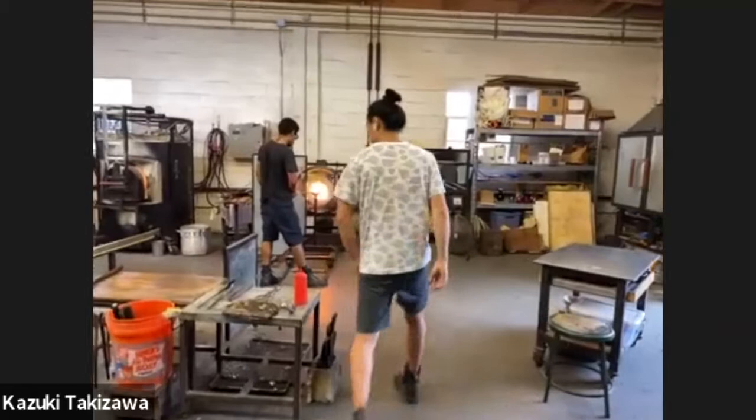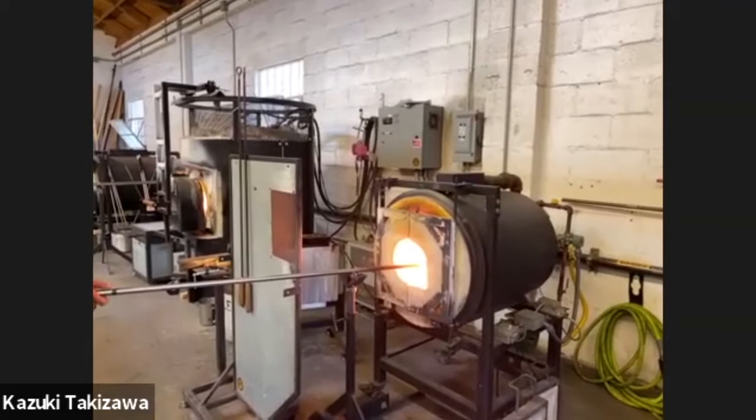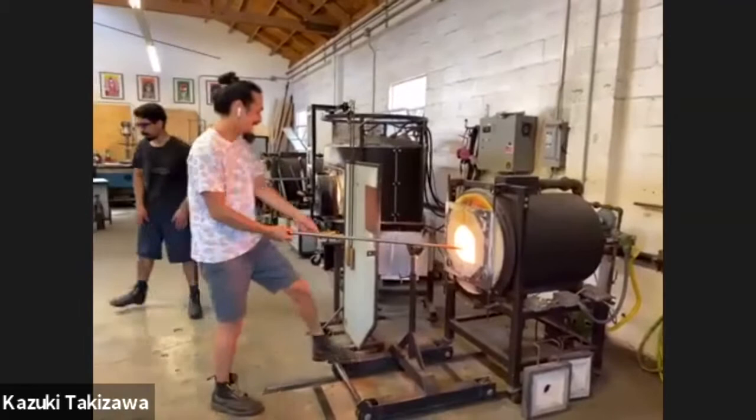All right. Kazuki, how hot does the glory hole get? Yeah, just by gazing, I don't have a temperature reading on this, but I think around 2000 to 2350 or something like that. This is the glory hole where we do our reheating. So David's reheating our color. Thank you, David. All right.